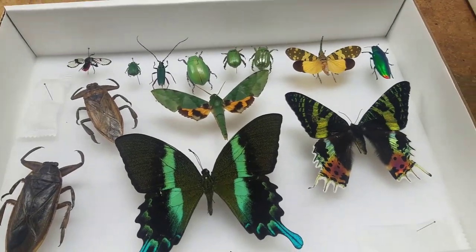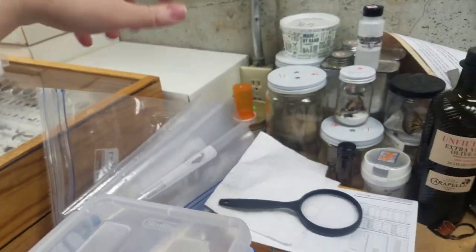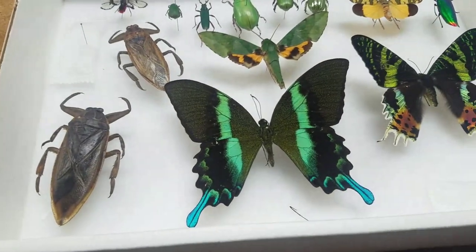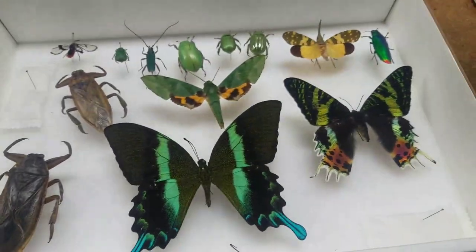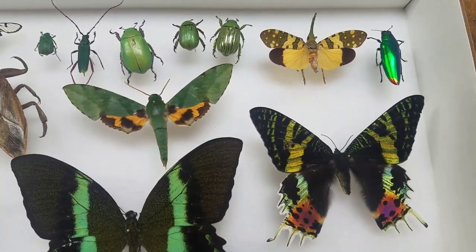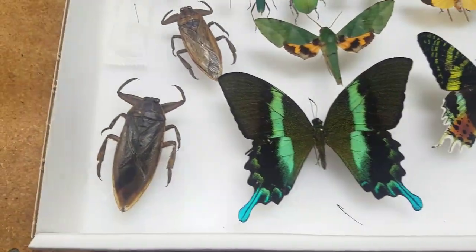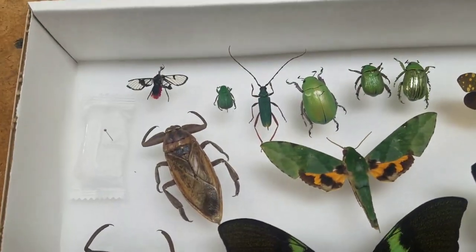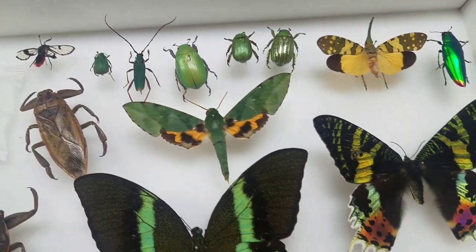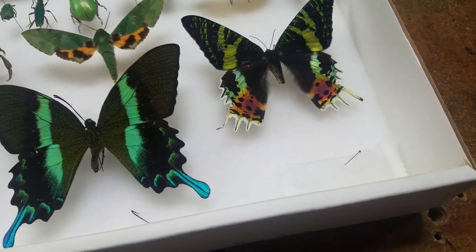Okay, guys, so here's the first of the small boxes, and there's actually 2 that are empty, so that's less that I have to worry about showing you guys in a small period of time. So, anyway, this is all insects I purchased off of bioquipbugs.com, and you do have to have a minimum of $35 before you can order, but their insects are not terrible price, and you can get quite a bit for $35, especially from other countries.